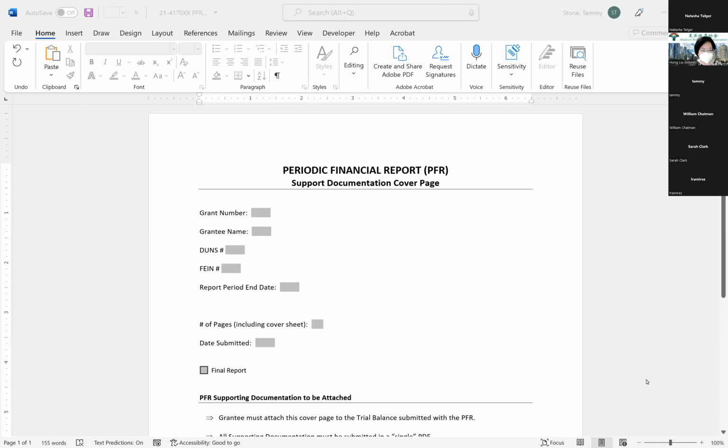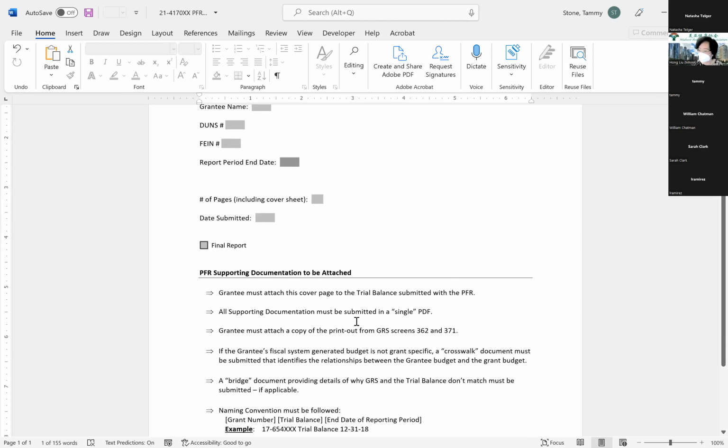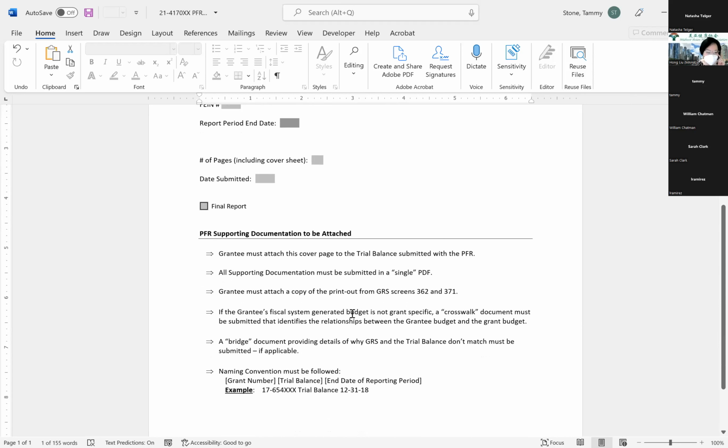Okay, so this is the supporting document that has to be submitted. So like I said, the PPR or the PFR is pretty simple to fill out, and we just reference the GRS. Here, you're going to enter the grant number, grantee name, DUNS, FEEN, report period end, which is going to be 6/30/2022, number of pages, including the cover page. So it could be multiple pages, and the date submitted. And of course, if it's a final report, you're going to check that, but that is going to be down the road. So for this first report, in your email, just like I said, basically say in the email at this point, there are no costs entered in the GRS. And then so we know that, if we're looking at GRS, that it's not going to correlate with anything. After this quarter, though, you should be able to enter costs in the GRS, and you will have costs.